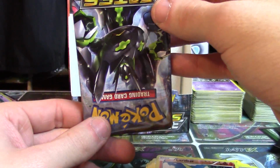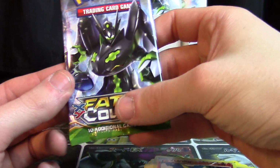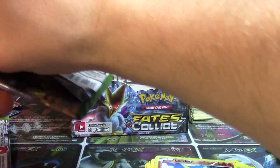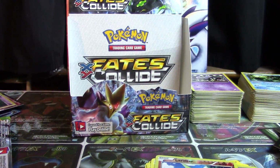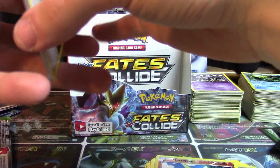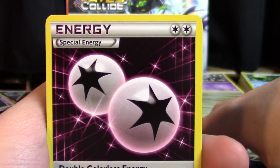And this Zygarde pack is upside down, I think. Maybe that means last pack magic of some kind? Honestly, I have no idea. I don't know how this thing works. I'm a newbie. This is my first English booster box.